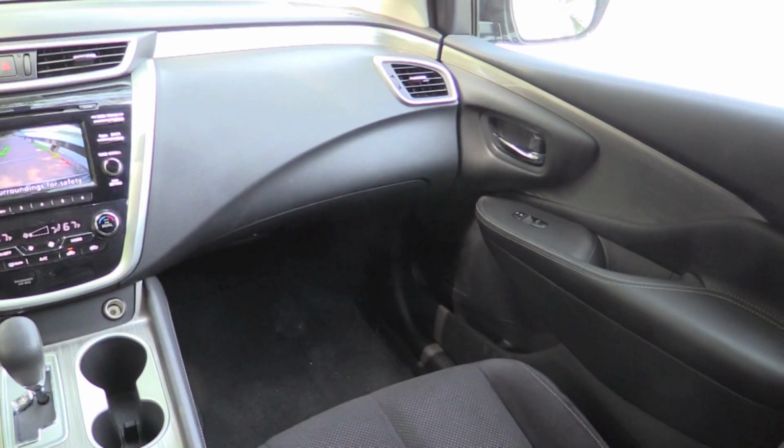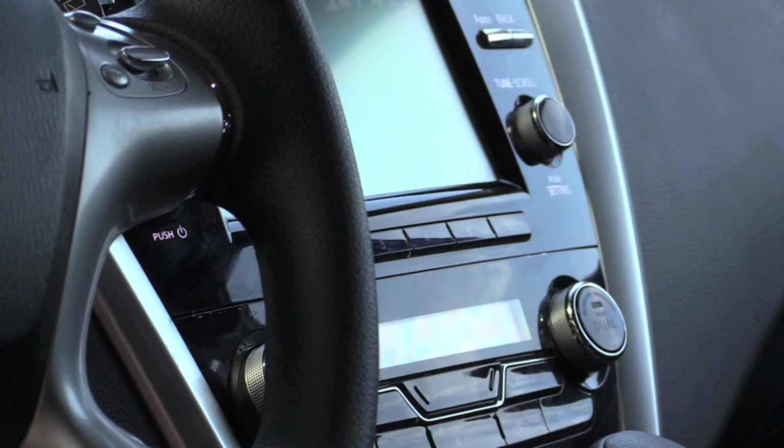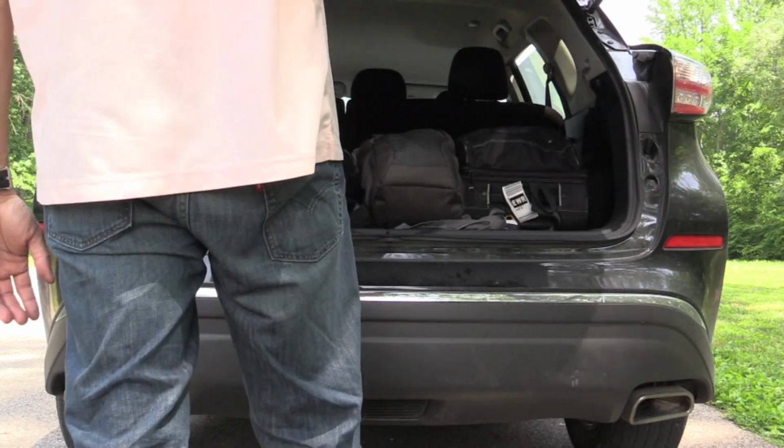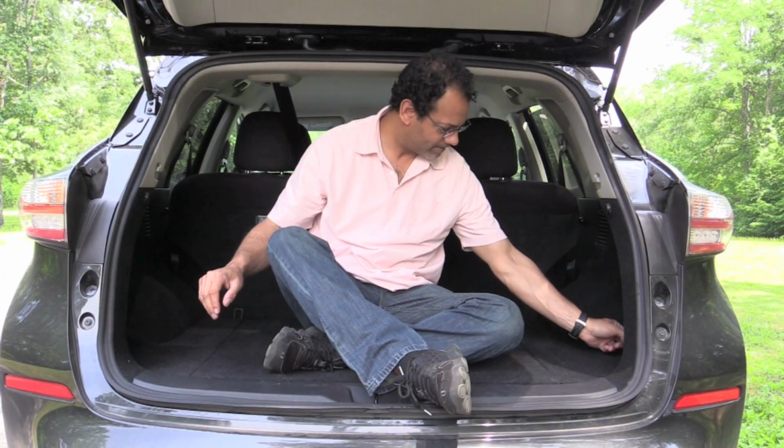Now, that being said, there is a nice design here. It's harmonious. Everything is nice and clean. It feels contemporary. I was also impressed by the Murano's trunk space. Now, while it doesn't offer the most cubic feet in the segment, it's got a wide trunk which makes for easy loading.